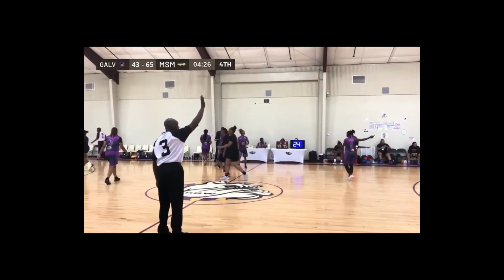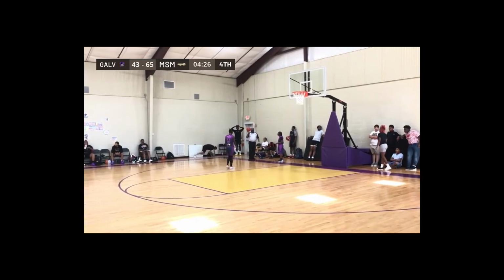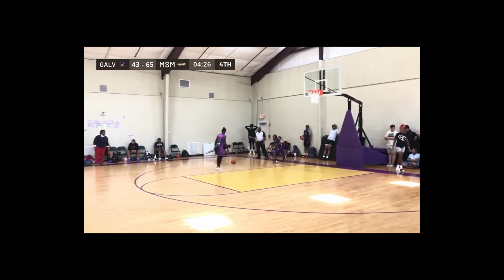A three on the way at the other end. And it is going to be Winfrey with the offensive rebound. Can't convert. Williams collects the defensive board for the Magnolias. 4.5 minutes remaining in regulation. Feed down low to Brooks. She had nobody around him, but Winfrey with a nice recovery. Blocks that one, sends it out of bounds, and it was last touched by Brooks. And so the Lady Venom have possession again.